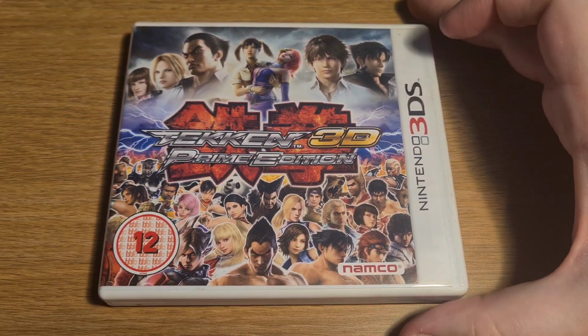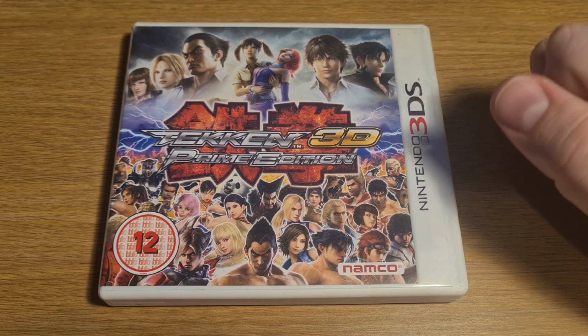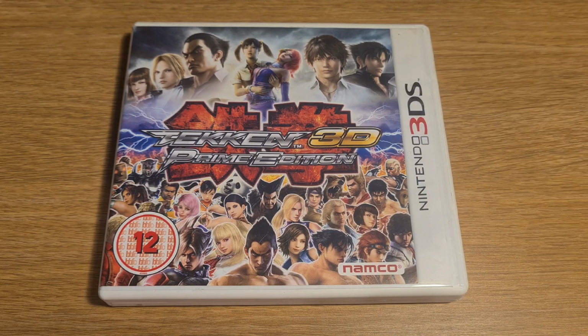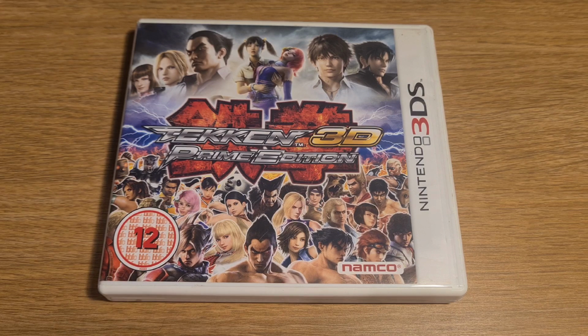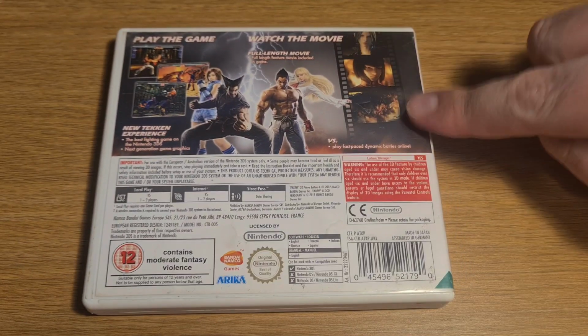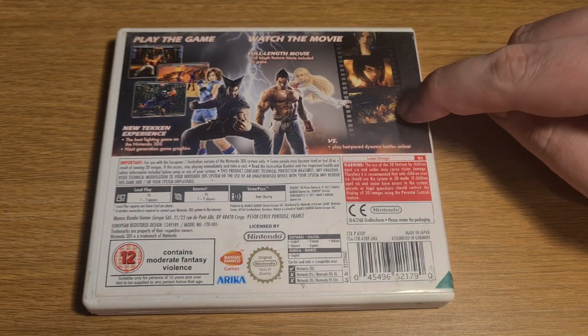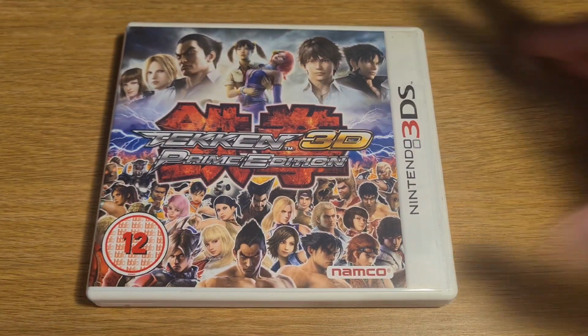Tekken 3D Prime Edition, and this one is a very unique game card and a very cool little feature in this one. As you can see, it has the British Board of Film Classification 12 rating, so you have to be 12 and up for this game. And the reason it has the film notification on it for the age rating is because this game card actually contains a full 3D movie of a Tekken movie. So really cool and unique kind of cartridge.